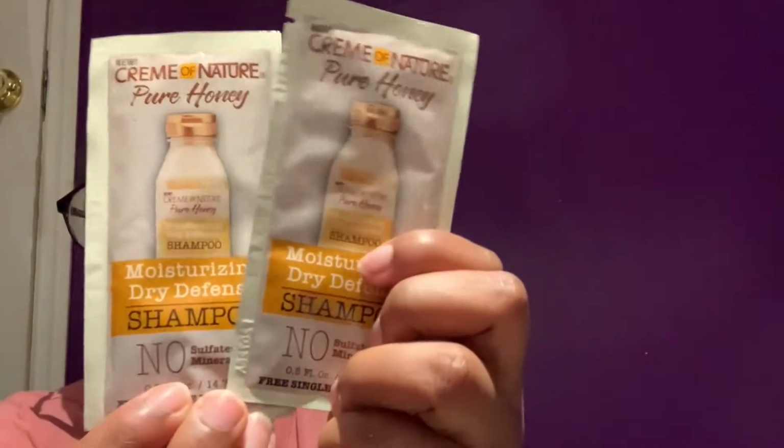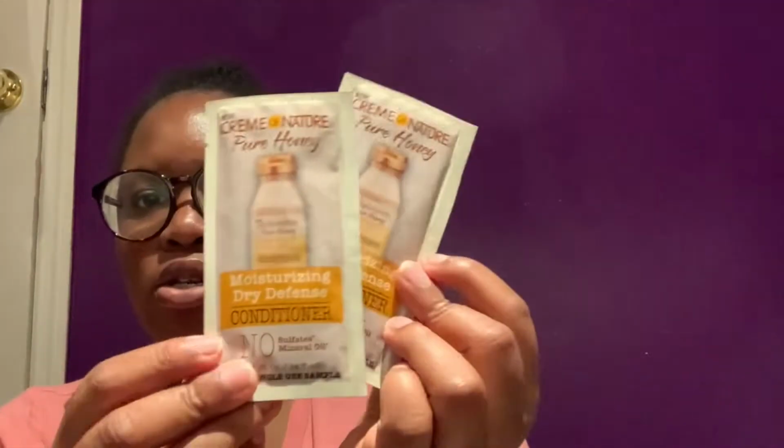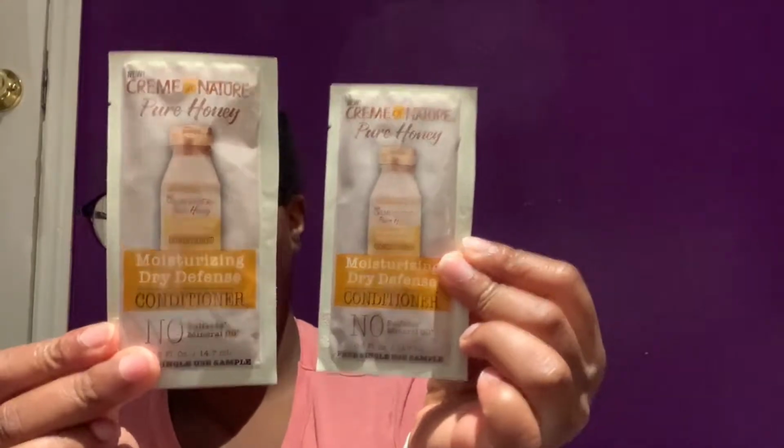I also have the shampoos. I guess they didn't have the physical shampoo, I'm not sure. The shampoo and the conditioner came in packets. So I got 2 of the moisturizing dry defense shampoos from the Pure Honey line, 2 of the same thing. So I can probably only use this for about 2 wash days, and that would be it. And then I have 2 of the conditioners. Okay, so that is that.